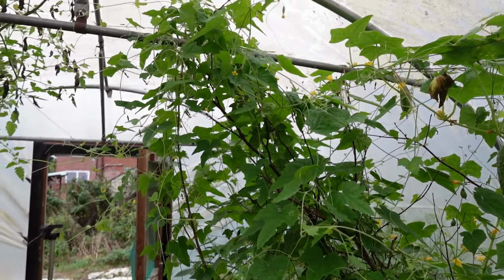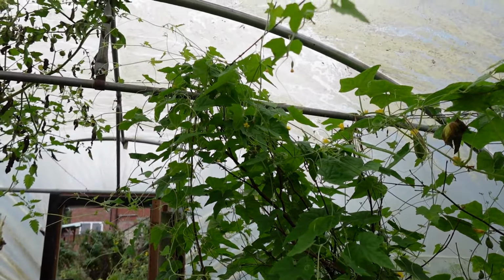It's really prolific. So this time of year now, getting towards the end of October, and it's cropping really heavily now. We can pick handfuls every few days off these cucamelons. It's dead easy to grow, kind of soak like you would a cucumber.